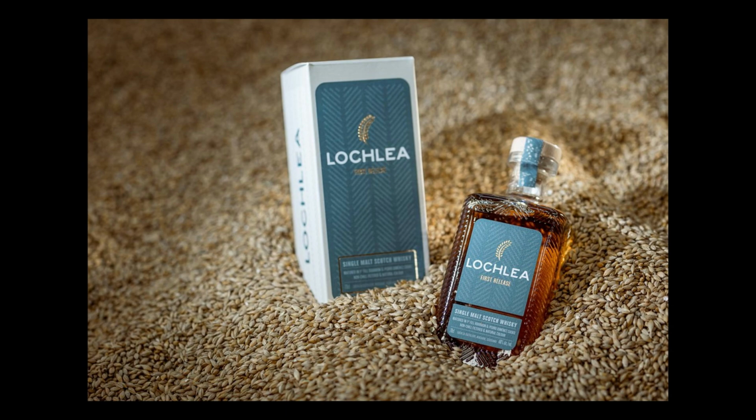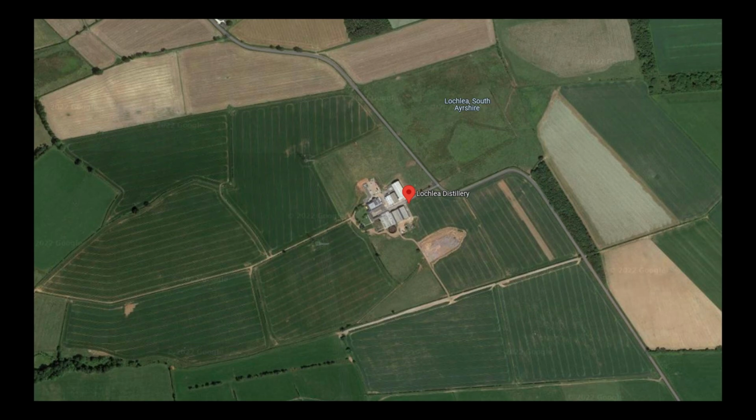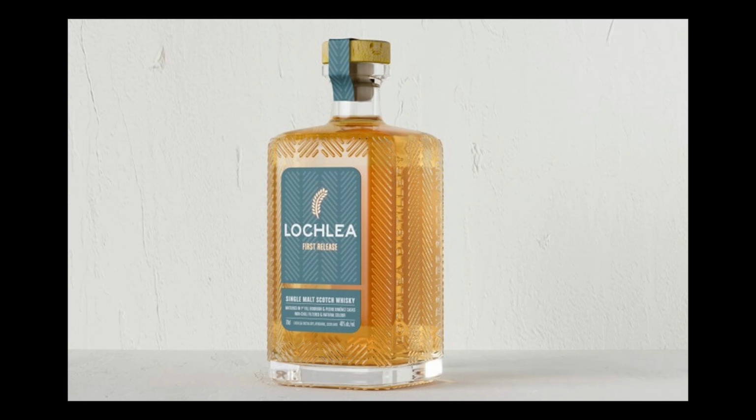However, he then left to join the rebirth of the Rosebank Distillery in October 2021 and was replaced by John Campbell, who had previously been the distillery manager at Laphroaig for 16 years. The distillery is another new whisky venture who are producing a grain-to-glass spirit. They grow their own barley in fields literally over the road and have their own water source. The bottle itself features embossing referencing the tyre tracks that surround the farm as well.